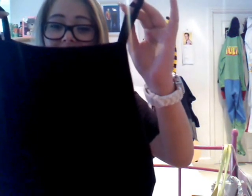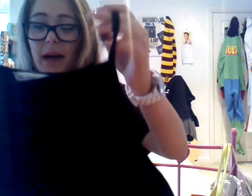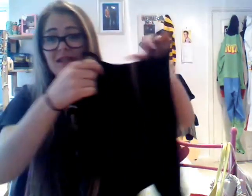What's next? A few weeks ago I bought this. This is just a little spaghetti top, I think it's called a spaghetti top. That's from Miss Selfridge. That was £8. I was like, ooh, it's a rip off, £8 for that little t-shirt. But I really liked it. So there's that. That was £8 from Miss Selfridge.